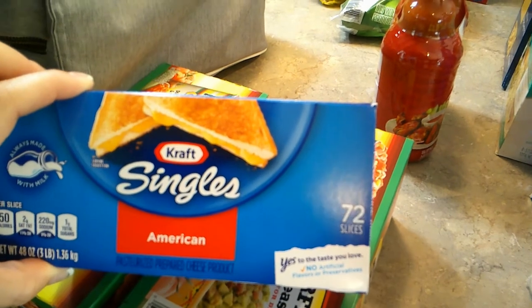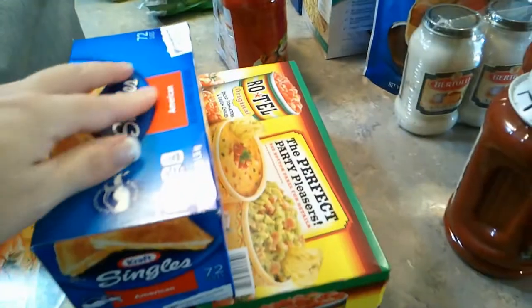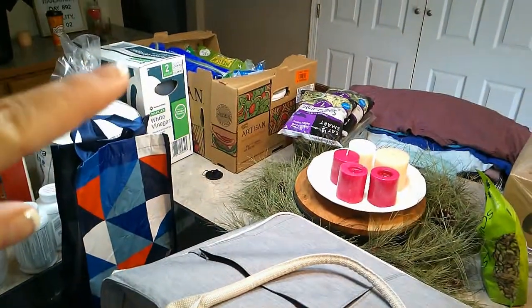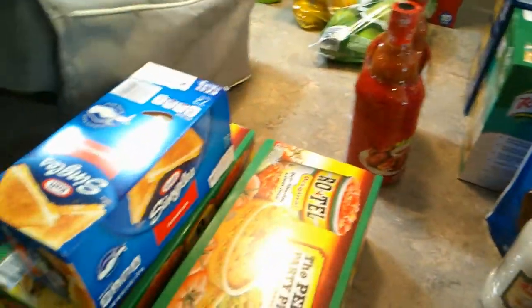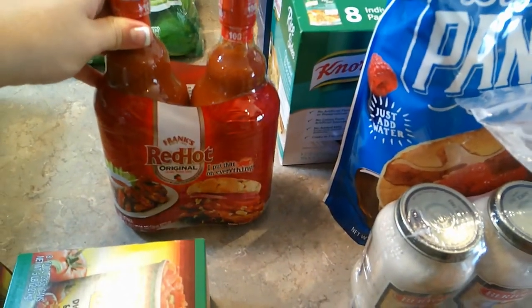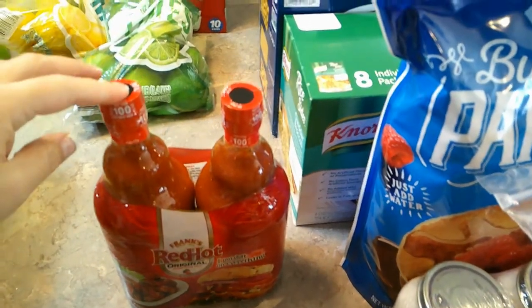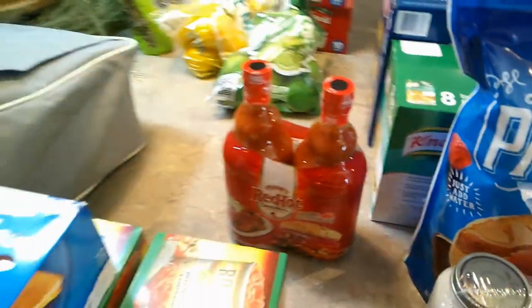I absolutely cannot stand American cheese. But my youngest daughter wants this instead of the gourmet cheeses that I had bought in that box over there, because she says they gag her. So, textures. And then we are a family of hot sauces. And this haul required Frank's, and I'm sure the next one will require Cholula, because that's what we do. We go back and forth.